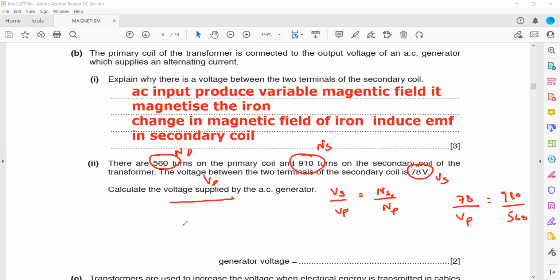We cross multiply. So 78 multiplied by 560 equals 910 multiplied by VP. We need VP, so 910 will go there in division. 78 into 560 divided by 910 will give us the voltage of the primary. When we substitute these values, the voltage of the primary comes out as 48 volts. And it is obvious because the secondary has more turns, so it will be a step up transformer. Output voltage is higher, so if output is 78, the input should be less than 78 according to the turn ratio.